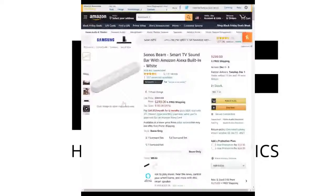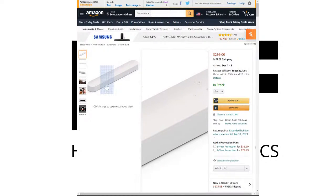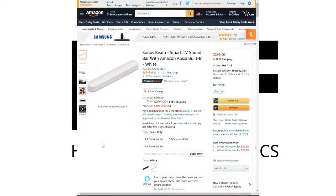So the next item up for bids is another sound bar. So you got some competition here, Klipsch. And this one is Sonos. And this is a very well-known brand. And this one's on Amazon. And it looks like kind of like a big, long Tylenol. But it's $100 off and $299 with free shipping, I suppose if you're using it with Amazon Prime.